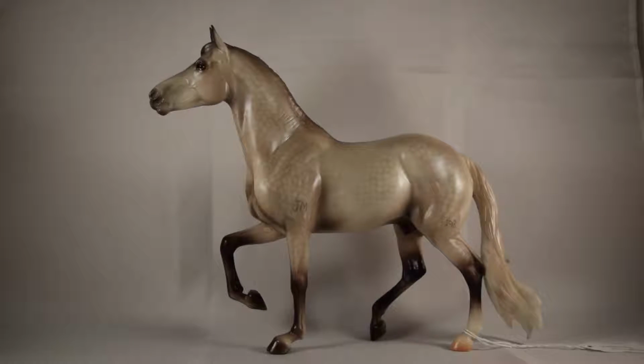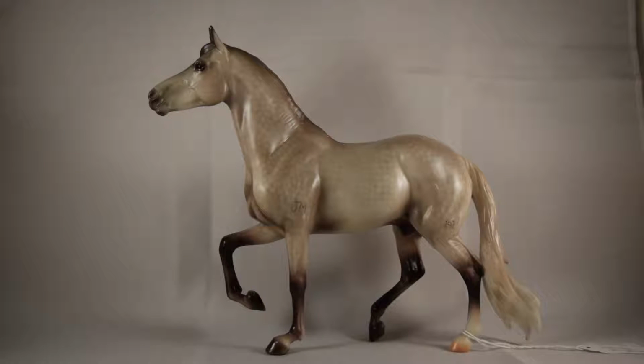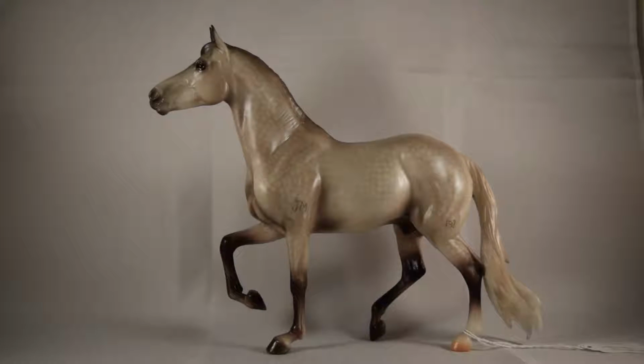So this is my other celebration model that I got that I did take out of the box, and he is actually a part of my show string and does pretty well. His dapples are less fish scaly, and his shading is really nice. And yeah, he's actually a really nice model. He's very tiny, but he's pretty cute.